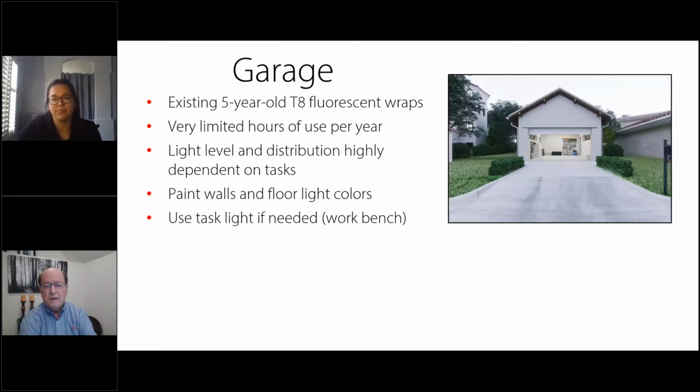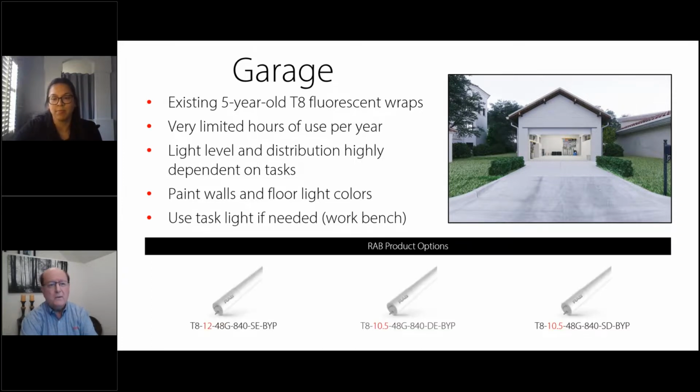Okay, let's move outside to the garage. And in this case, we have existing 5-year-old T8 fluorescent wraparound fixtures. Not very old, limited hours of use per year. So just need light when you need it. And of course, the light distribution and light level is going to be dependent on what you've got going on out there. You may or may not have some sort of a workbench or whatever. And if you do, then maybe you might want to have a task light.